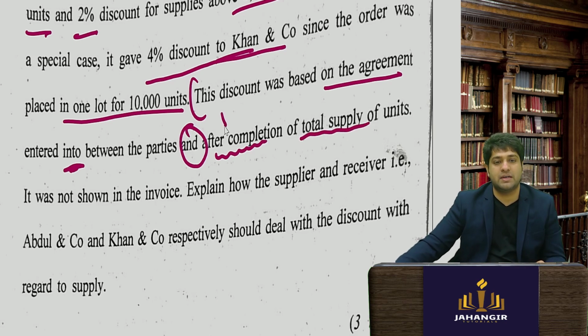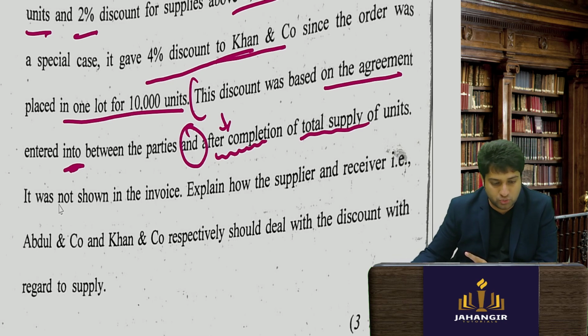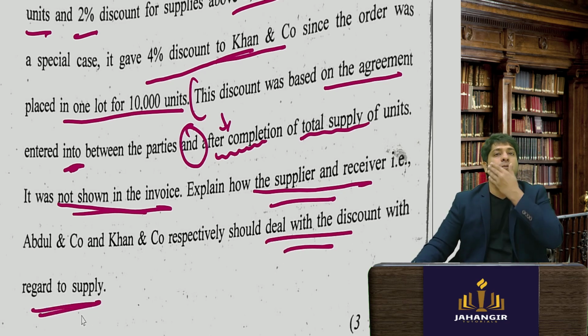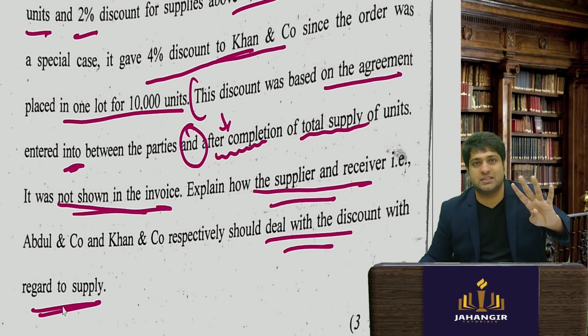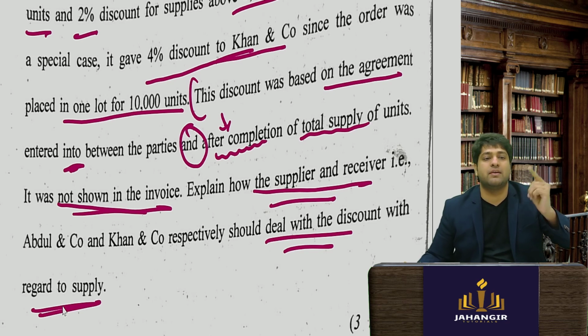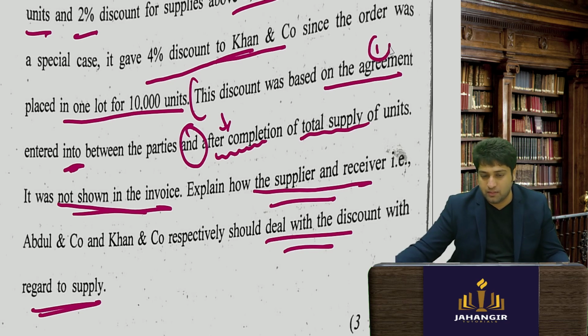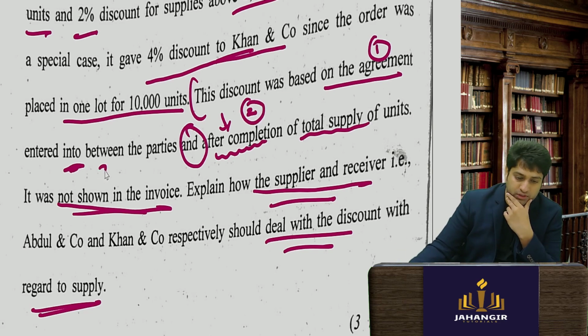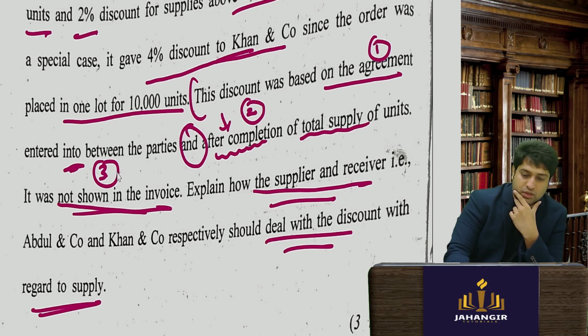Okay, now what happened is, it is after completion of the supply. It is not shown in the invoice. Explain how the supplier and receiver could deal with the discount in this regard. So a 4% discount he has got, and there was an agreement made, but it was made after completion of your supply of units and it was not even shown in the invoice. So again, how do you deal with it?